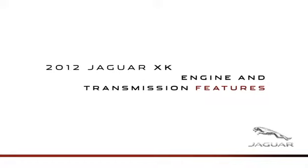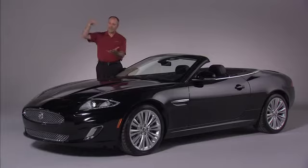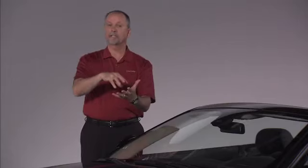Let's review some of the key engine and transmission features you'd want to share on your XK Walkaround. At the heart of XK is the powerful 5-liter aluminum-constructed V8 engine. It's compact, it's efficient, very powerful. It's available in naturally aspirated and supercharged versions. One of its key technologies is spray-guided direct injection, which creates more power but more efficiently by controlling the spray of fuel into the cylinder for a much more efficient burn.